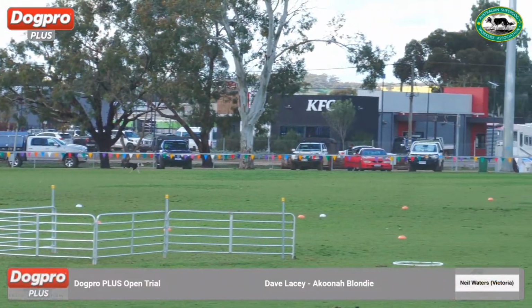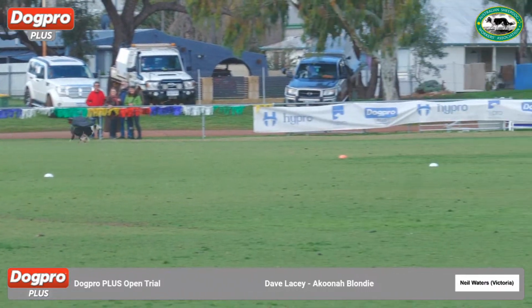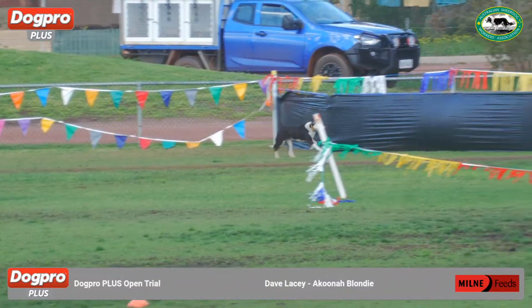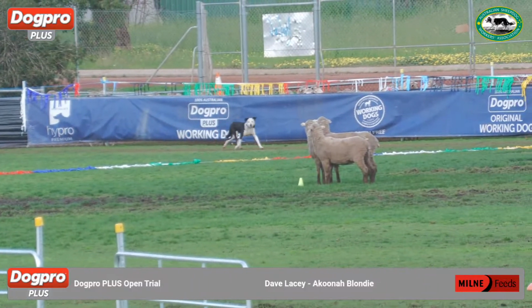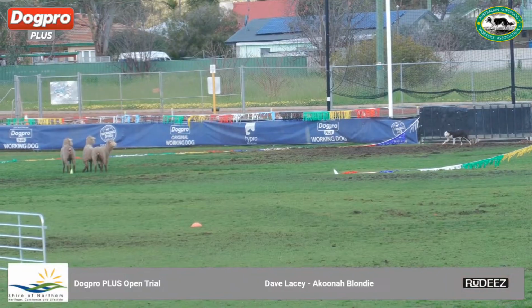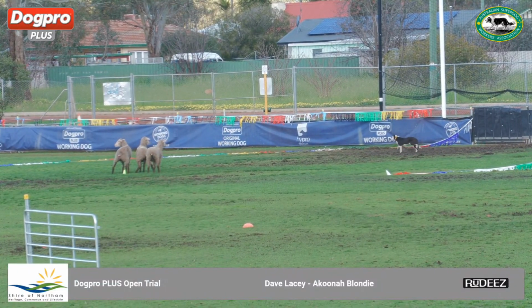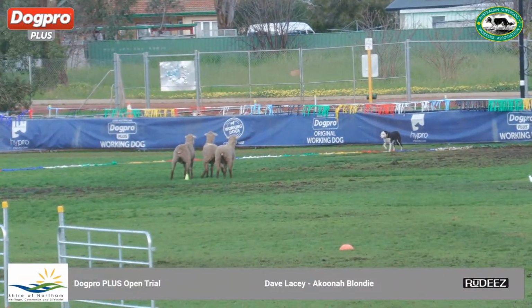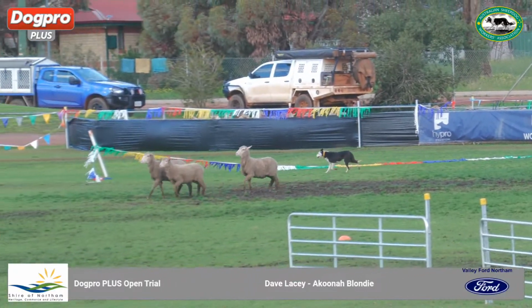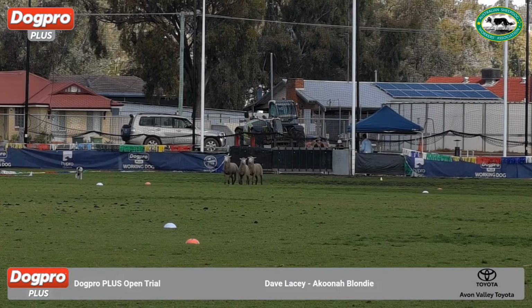Huddle, Dave, Lacey, Acuna, Blondie. Casting out to the left. Sheep standing up the other end, nice. Blondie out running. Dave's pulled her up there at 12 o'clock on the dot. She's looking at them sheep there now. Looked at dead straight.